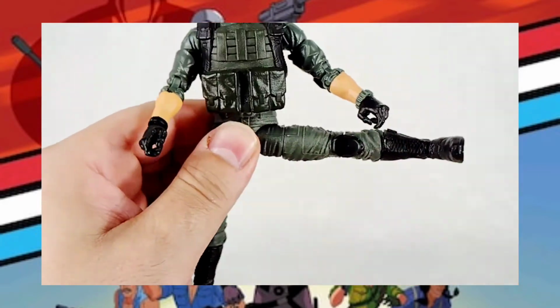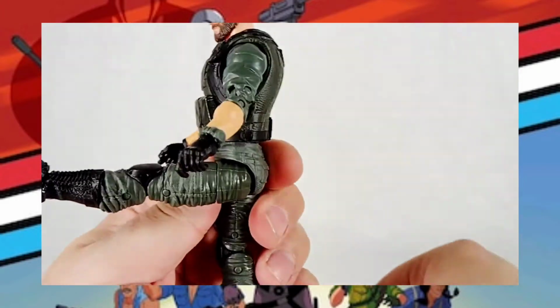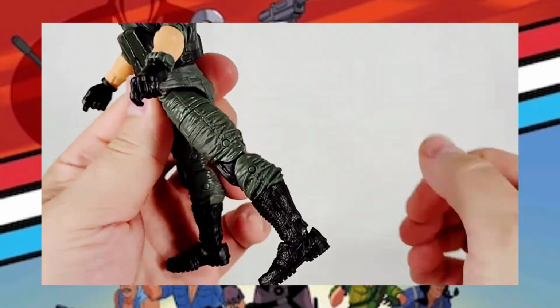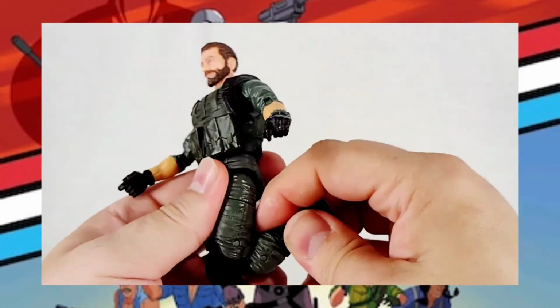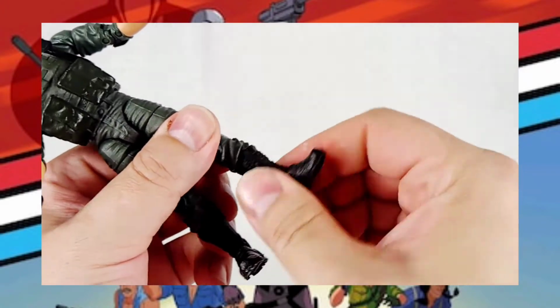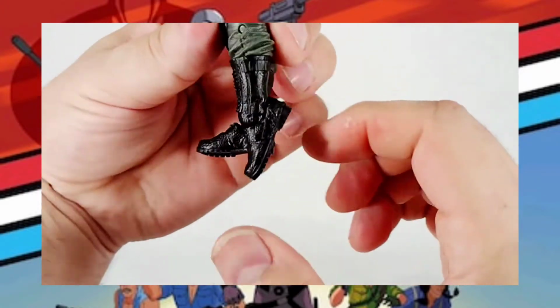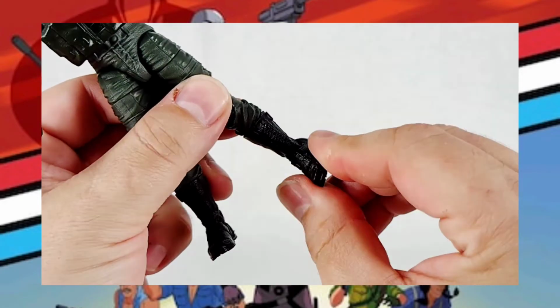Drop down legs. They can go way out like that. Better than Spider-Man. Leg comes forward. Leg goes back. Has a thigh swivel. Double jointed knees with some great travel on them. He has a boot cut. Ankle goes back. Ankle goes forward. And a forward facing pin for Rocker.